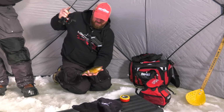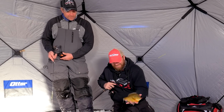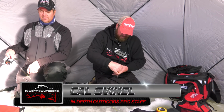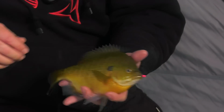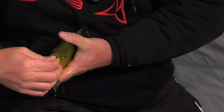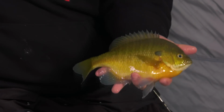Woo-hoo! Heck yeah. Not bad for a farm pond, even better for public water in Minnesota. That obnoxious jigging stroke kind of worked a little bit, but all kidding aside, that obnoxious jigging stroke didn't really work. It was more of the finesse, bouncing up and down, right into the face, that tungsten fly, but just barely hooked. Yeah. So important to keep that tension on that fish.